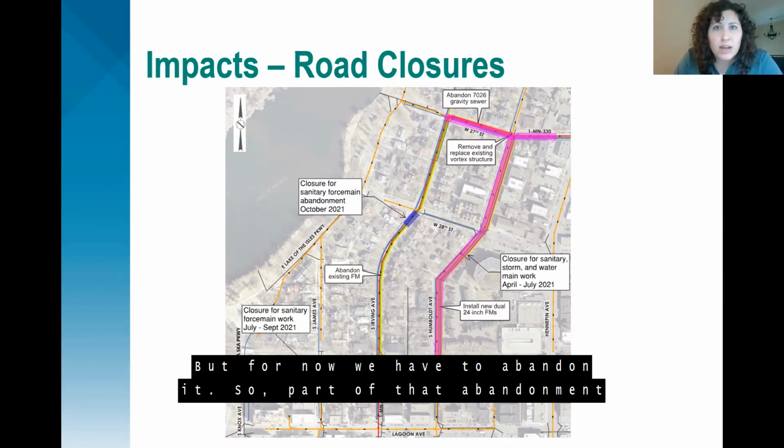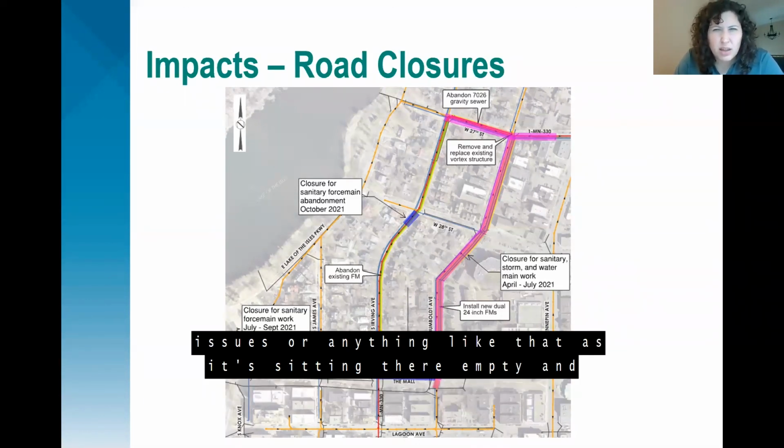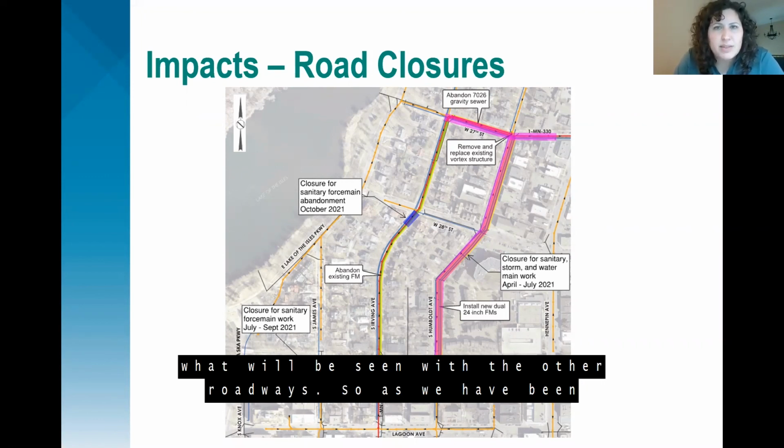Part of that abandonment process means that we need to fill that pipe with material just so that it doesn't cause any collapse issues or anything like that as it's just sitting there empty and unused. So we will have to dig in to access that pipe, and that will be on Irving Avenue, just south of 28th Street. A small excavation, limited, shorter term impact than what will be seen at the other roadways.